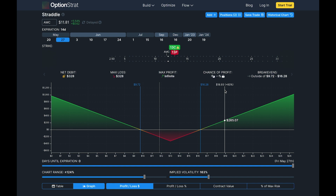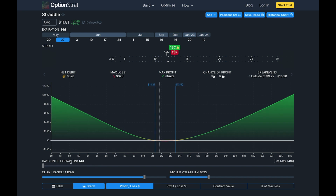Now, of course, these break evens are going to be different over time, but as of expiration, it needs to move that far in order for it to be profitable. So here I've moved it to the day that we open this trade. You can see the break evens are much more narrow. So if you open this trade, you can see the break evens are 1131 on the downside and 1352 on the upside. If the stock happened to move past one of those two prices the day you open this trade, you could close it for a profit.